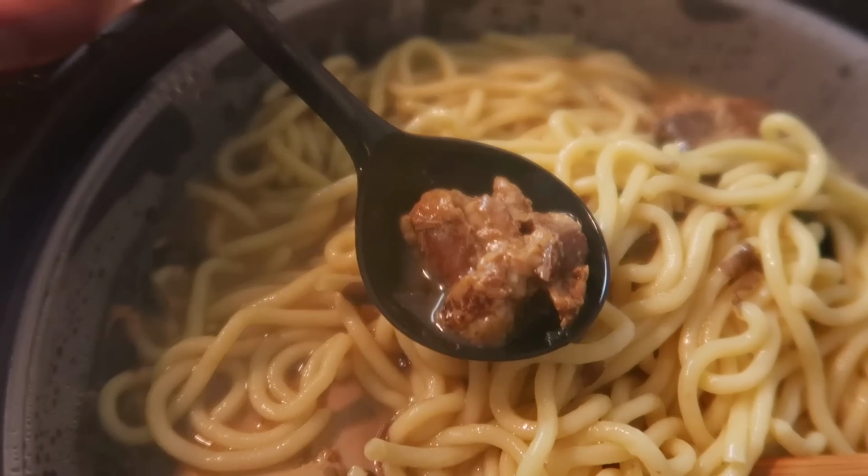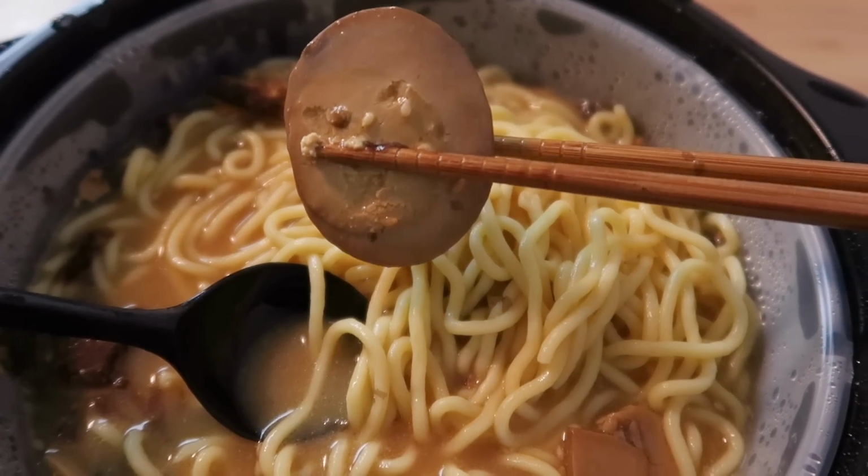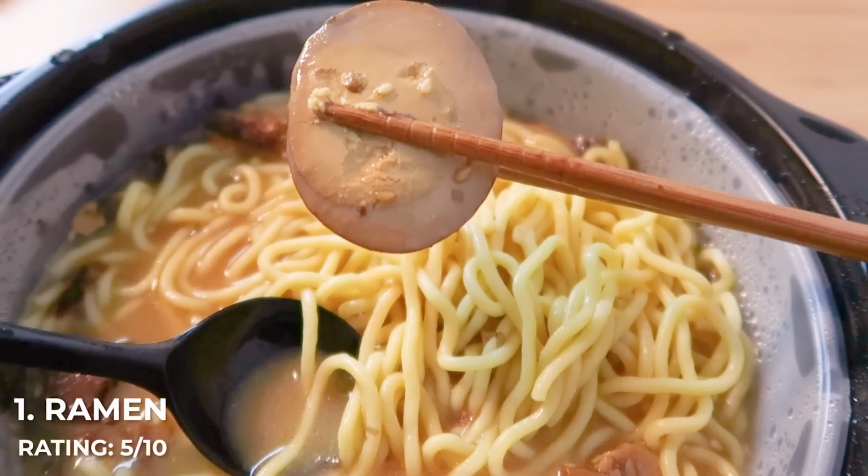I mean, yeah, the meat, it's a soy braised meat type of flavor. Okay, I'm gonna give the egg a go. I don't really want to try the egg, but I'll do it for the purposes of letting you know how it tastes. It's like a savory, hard-boiled egg. And the outside, the white part, is a bit rubbery as well. I probably won't finish that.